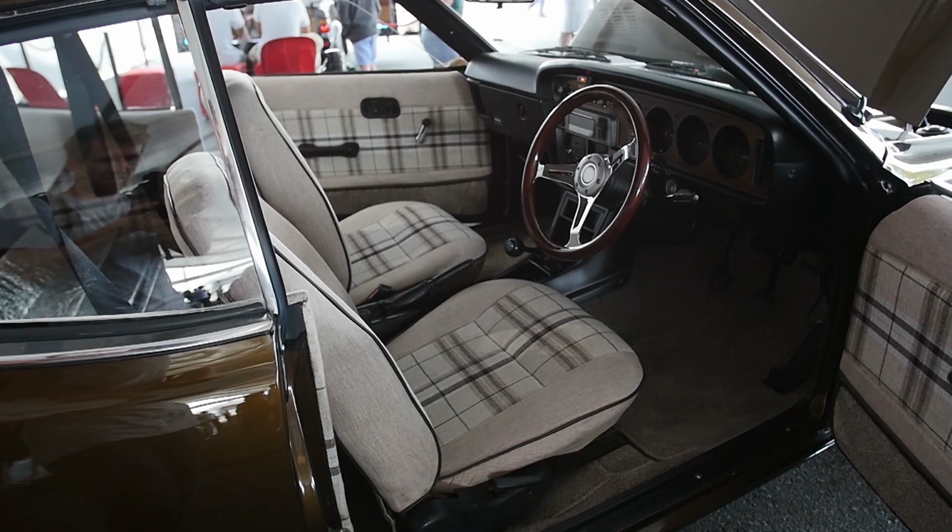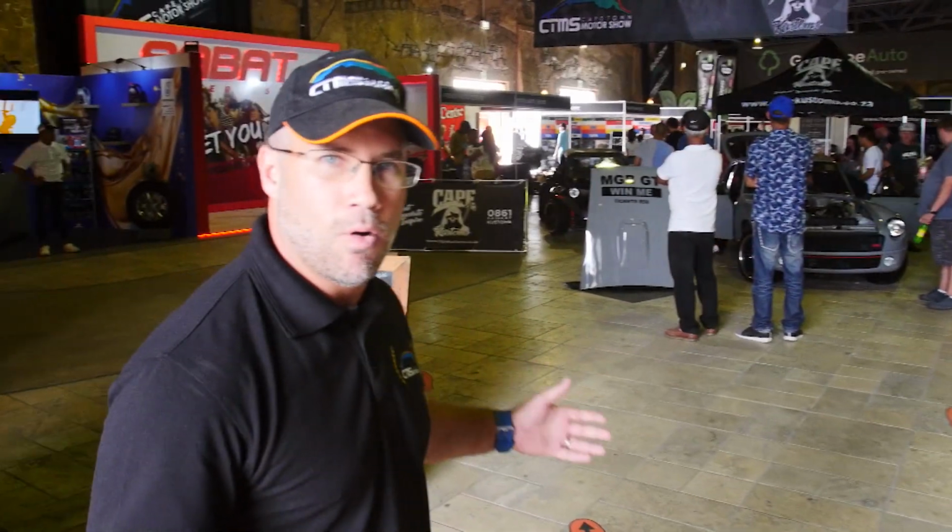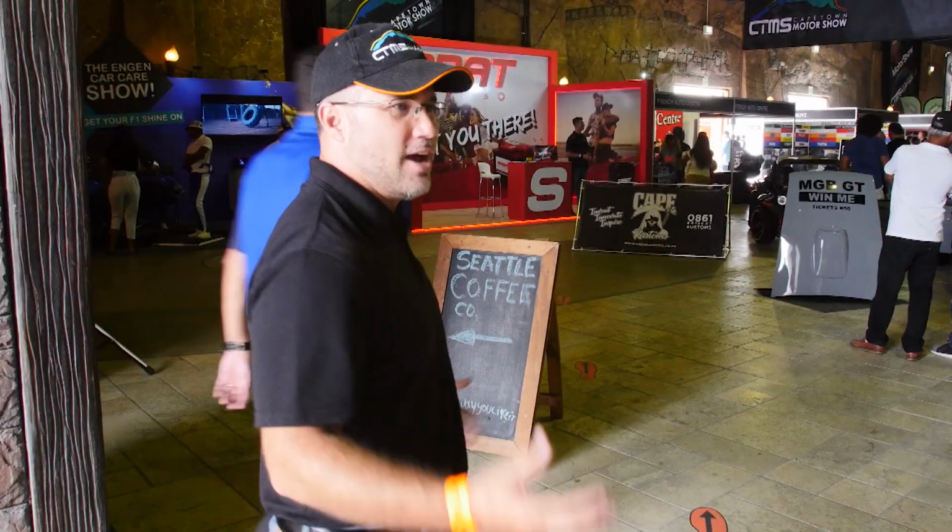This is the first area where you enter the motor show. This is our main expo hall. It's called the Sun Exhibit Hall. As you come in here, this area is filled with parts, accessories, apparel, modifications, aftermarket, clothing, you name it.